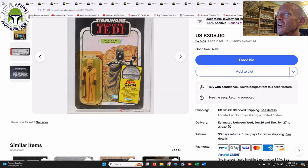And that one's at $306. Now don't freak out when you bid on this, all right? This one has come down in price. This one, a while ago, would have probably been $1,500 or more. But I've seen a few mint on card Tusken Raiders that have gone $600 to $700. So that's about the max I would go on this one.